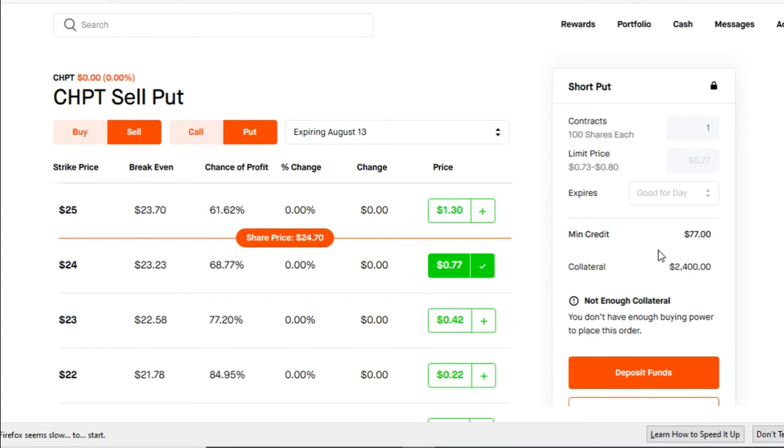So once again, you're going to receive $77 into your buying power, and that money is yours to keep no matter how this trade goes. Your collateral for this trade is going to be $2,400. Now, once again, to find your percentage, you're going to divide your $77 premium by the amount of collateral, and that should give you around 3%.